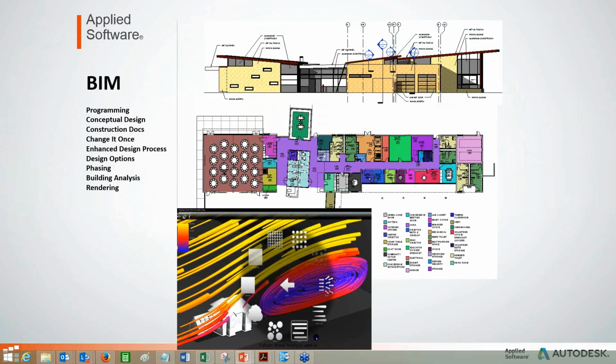On the left-hand side, you see these additional BIM uses: programming, conceptual design, construction documents, change it once, enhanced design processes, design options, phasing, building analysis, and rendering. These are just some of the uses of BIM that we have found, and we're going to talk about a couple of them and drill down a little bit on a few of them.